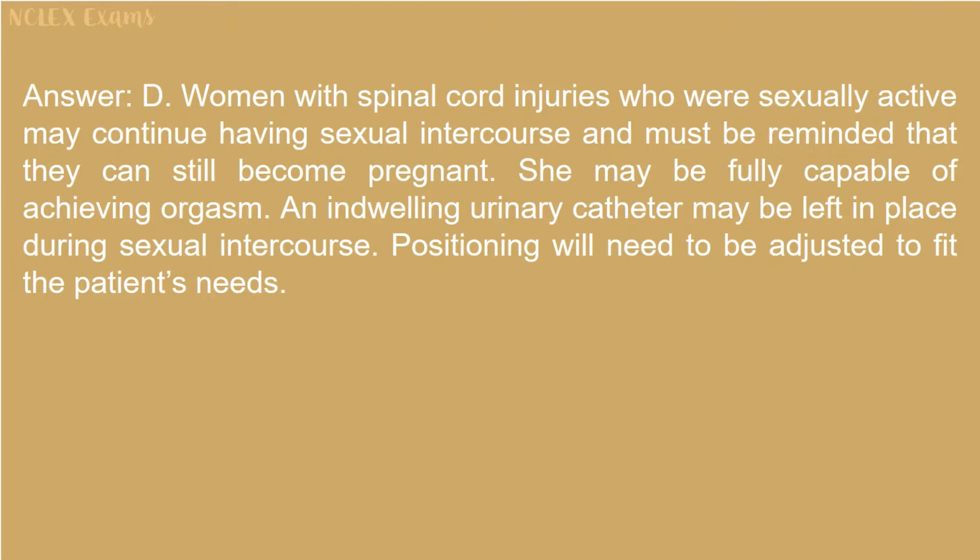Answer D. Women with spinal cord injuries who were sexually active may continue having sexual intercourse and must be reminded that they can still become pregnant. She may be fully capable of achieving orgasm. An indwelling urinary catheter may be left in place during sexual intercourse. Positioning will need to be adjusted to fit the patient's needs.